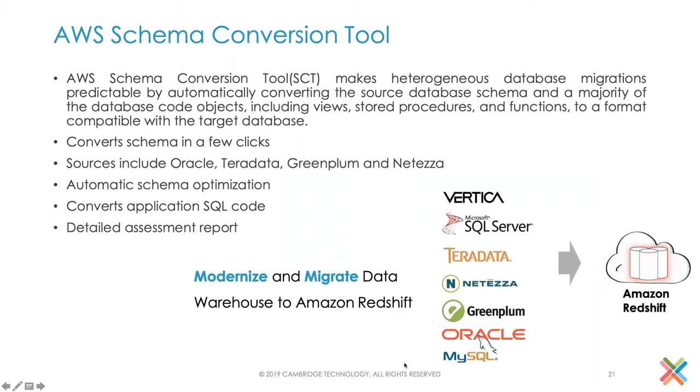So if you're running a warehouse, be it Microsoft SQL Server, Oracle database or a MySQL relational database, Netezza, Greenplum, Vertica, any of these enterprise data warehouses or relational databases, and you are considering migrating them to Amazon Redshift, Amazon provides you a tool called the Amazon Schema Conversion tool. It allows you to run assessments on your existing database or cluster, and these assessments help you determine the compatibility of your schema from a Redshift perspective.